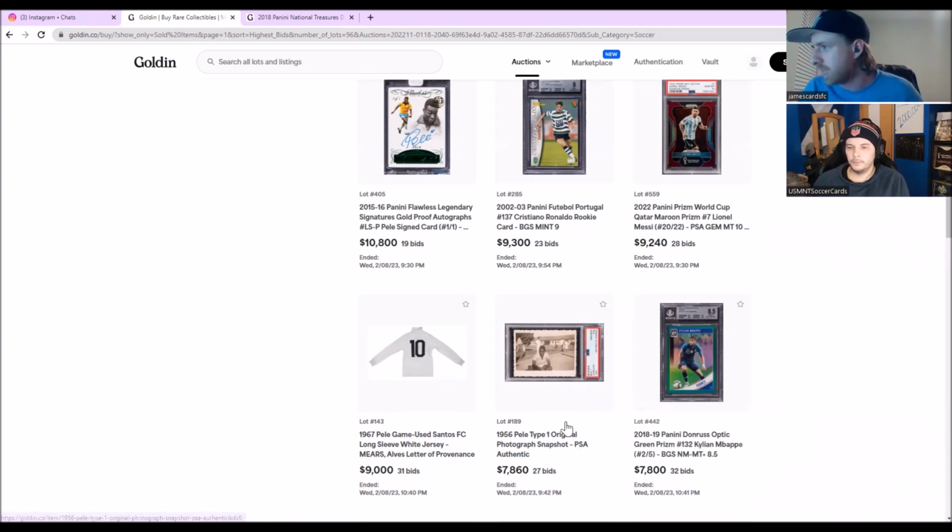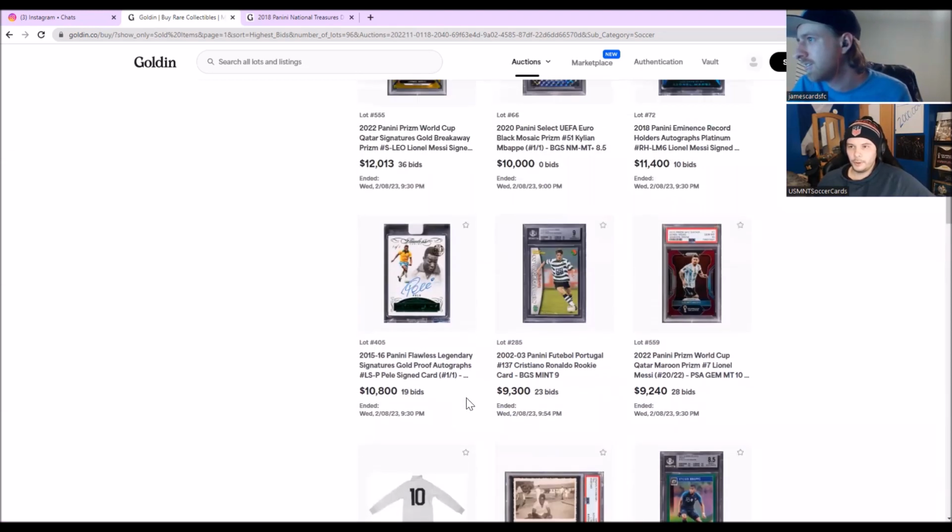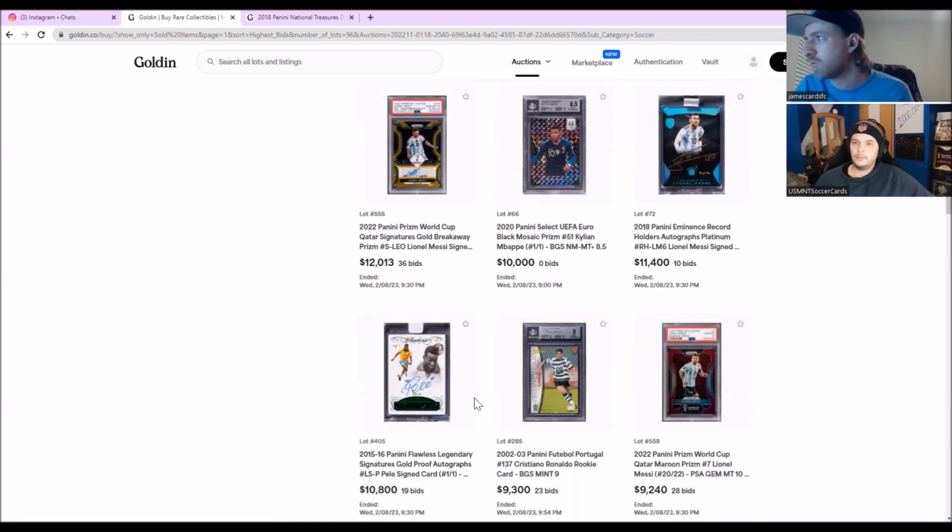Yeah. Then you have a very early Pele Type 1 photo. I don't know much about Type 1 photos, but obviously this one is very, very early for Pele. So if you're into Type 1 photos, this is probably a pretty cool piece. No, yeah, for sure. Pre-rookie. Yeah, pre-rookie. And then again, a game used piece with a letter of reference. I would be very careful with these, but if this is legit, really cool piece. Yeah, for sure.